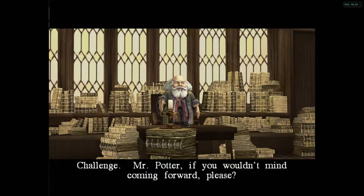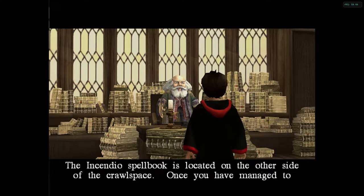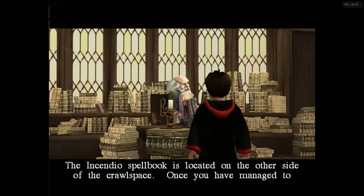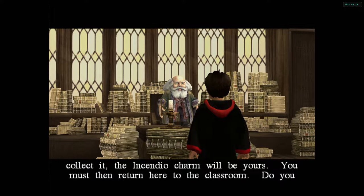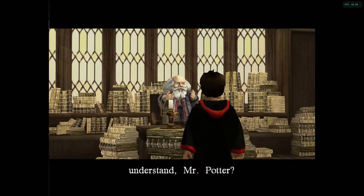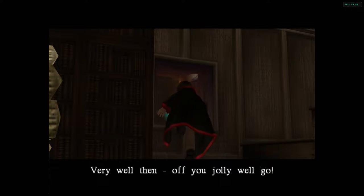Mr. Potter, if you wouldn't mind coming forward, please. The Incendio spellbook is located on the other side of the crawl space. Once you've managed to collect it, the Incendio charm will be yours. You must then return here to the classroom. Do you understand, Mr. Potter? I do, Professor. Very well then. Off you jolly well go.